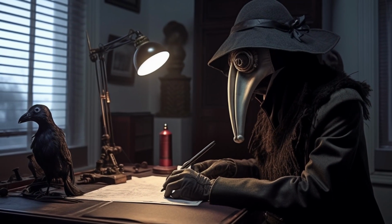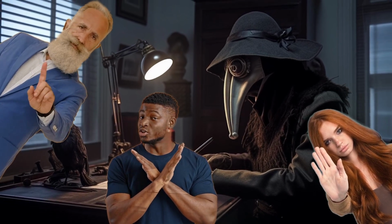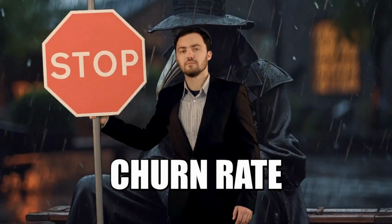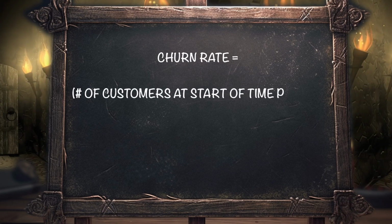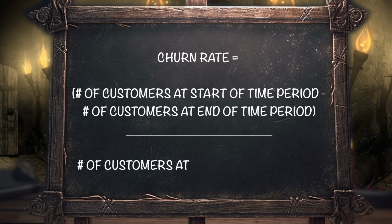One area he allocated his resources to was paying attention to how many customers he's losing over time. This loss of customers is known as the churn rate, and it measures the percentage of customers that stopped using his service during a specific time period. You can find the churn rate by the number of customers at the start of a period minus the number at the end of the period, divided by the number at the start of the period.